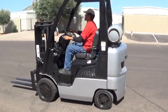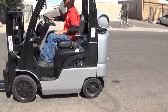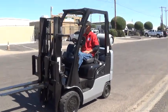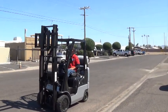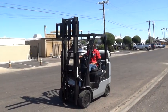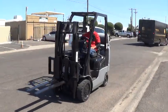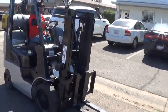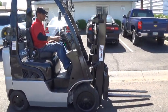There's cushion tires. It's good for use on any solid surface, indoors or outdoors, whether it's pavement, concrete, asphalt, doesn't matter. It's got a short 2-stage trucker mast on it. It'll lift up to just about 7 feet. These are ideal to load and unload truck beds. If all you're doing is loading and unloading truck trailers and moving your product around your shop or yard, this is perfect for you. It has tilt function forward and back.